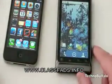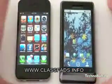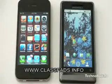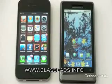Go ahead and close out of this. And now let's talk about screens. Since both of these rely primarily on their screens, it's going to be very important that you've got a nice screen to look at. It's going to show your images, show your text, show your videos very nicely.